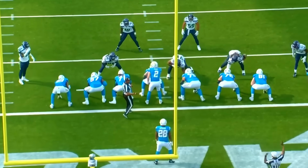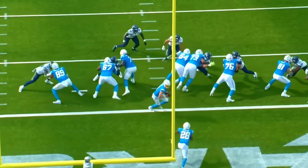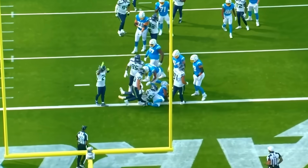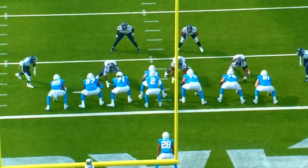Today, we're going to take a look at Byron Murphy and really analyze what the Seattle Seahawks first round defensive tackle did against the Los Angeles Chargers. There's a lot of upside with this kid, man. You see the movement that this guy has. You see how he's able to be explosive, how he's able to disengage with guys.